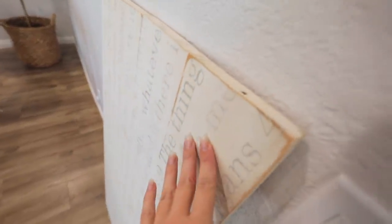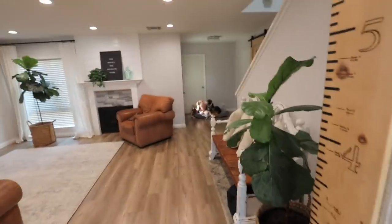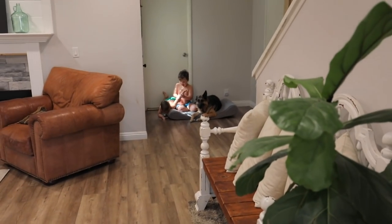Right here, I do want to put this somewhere in the house because I absolutely love this one. I built it a long time ago, but I would love to build another one and show you guys how I did that.